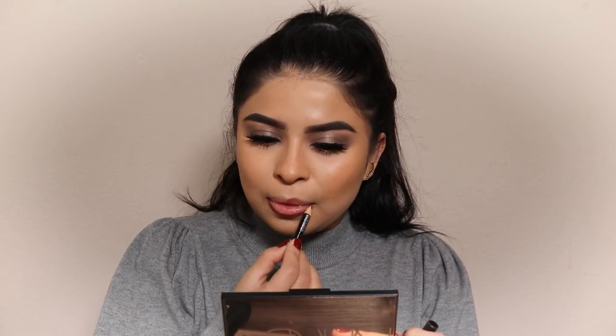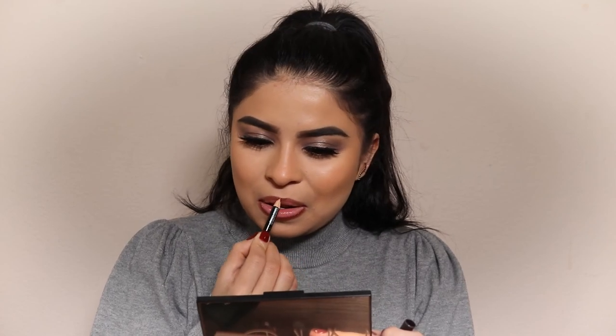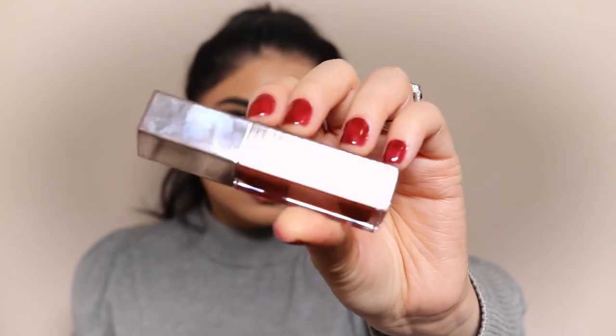So for my lips, since it's fall, I really love a dark lip. So I'm going in with a lip liner and I'm using NYX Earth Tone Lip Liner. It's very small because I use it a lot. So I'm going to be lining my lip. So now that I'm done lining my lips, I'm going in with a lip gloss. I'm going to be using the Fenty Cream lip gloss.